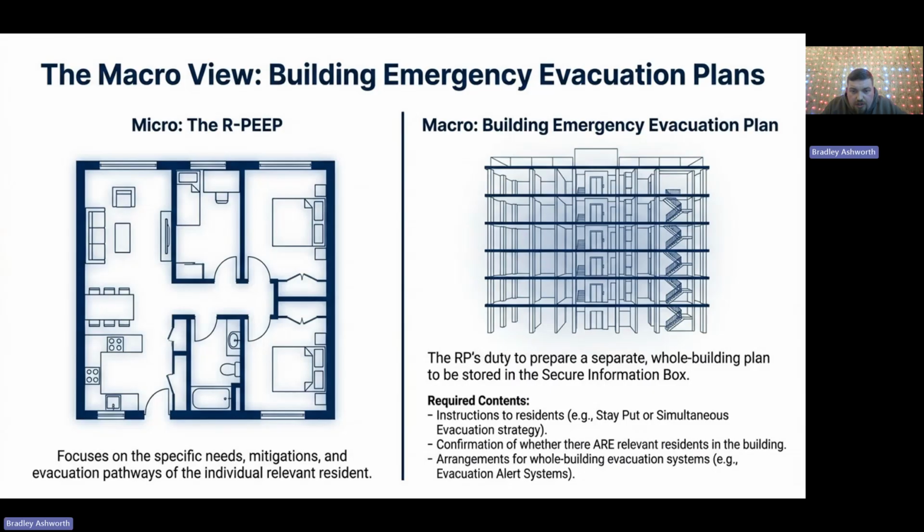So first is instruction to residents. So a copy of the actual evacuation strategy shared with the residents. So for example, whether the building operates a stay put policy or it's on simultaneous evacuation. Then we've got relevant residents. So it's not specific, but it's a confirmation of whether there are any residents in the building who have identified themselves as needing assistance. And then we have the building systems. So details of any building-wide evacuation facilities, such as the location of an evacuation alert system or protocols for evacuation lifts. So those are 3 things that need to be in that plan.